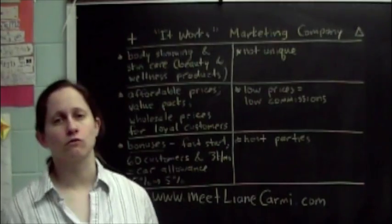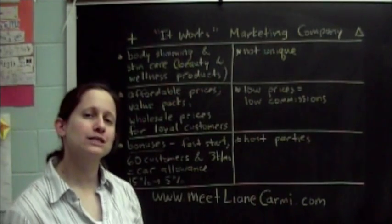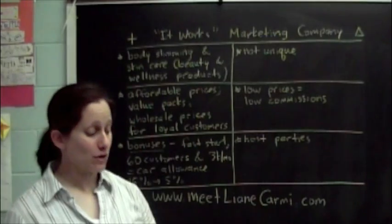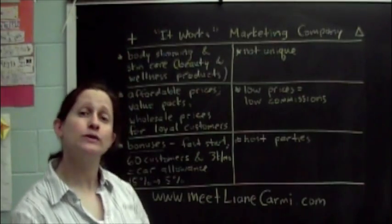So what should you look for in a company? Well, first of all, you want unique standalone products. You want products that other people aren't competing with, okay? A product that people can't say, well, I can get this for $5 cheaper down the street. Times are tough. Why am I going to buy it from you? Okay? So you want unique products.